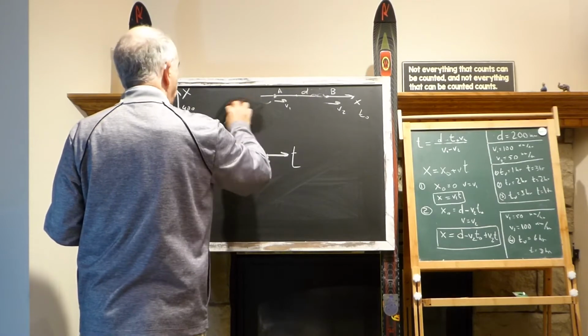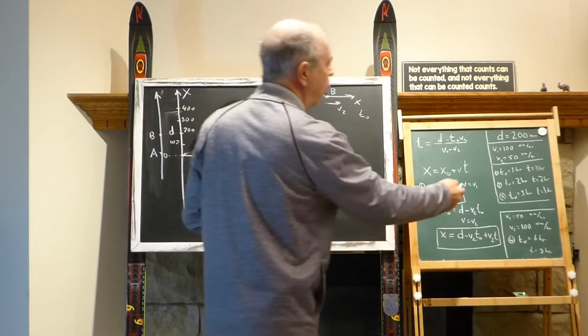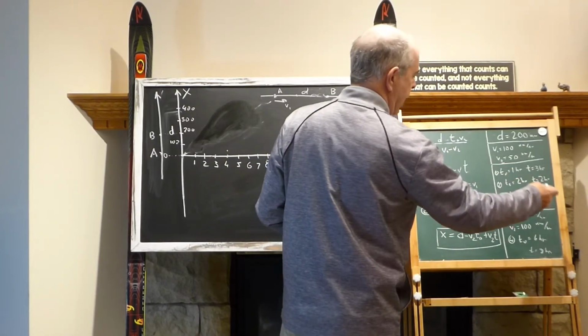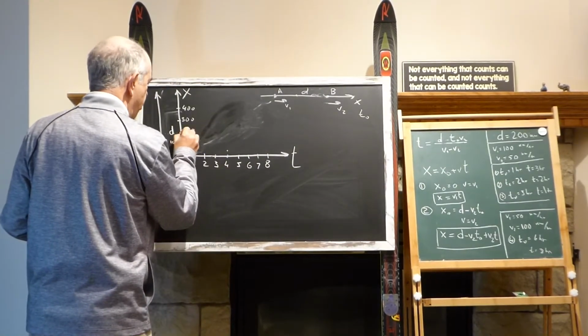And let's go with the second car. Okay, the second car, it all depends how long t0 is standing. It may stand 1 hour, 2 hours, 3 hours, and 6 hours. Let's say, for example, that it's standing for 1 hour. Boom.